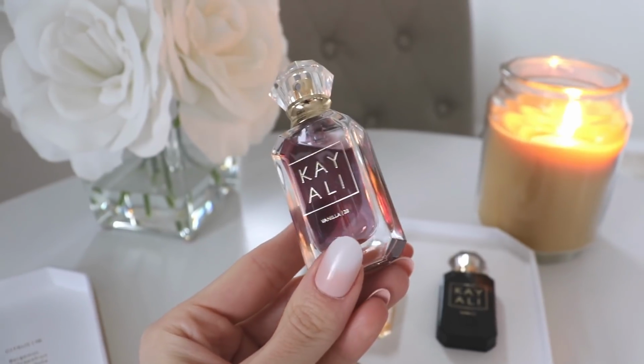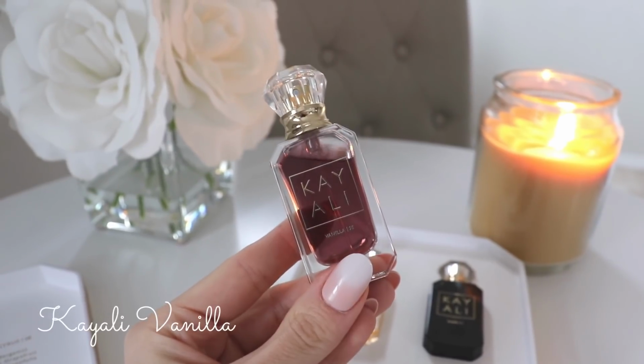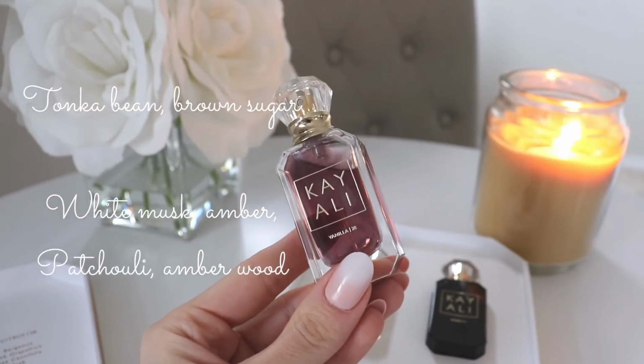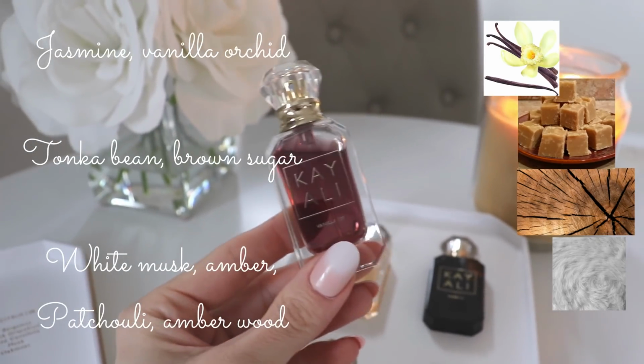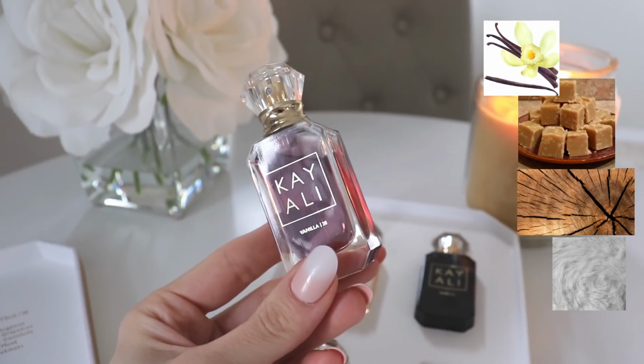Now let's talk about what is probably the most popular Kayali fragrance, and this is Kayali Vanilla. This has notes of vanilla orchid, tonka absolute, brown sugar, amber woods, and musk. This has a little bit of a darker juice, still has the beautiful bottle. And this one, you guys, I have to say, I really like it. I do really like this one.